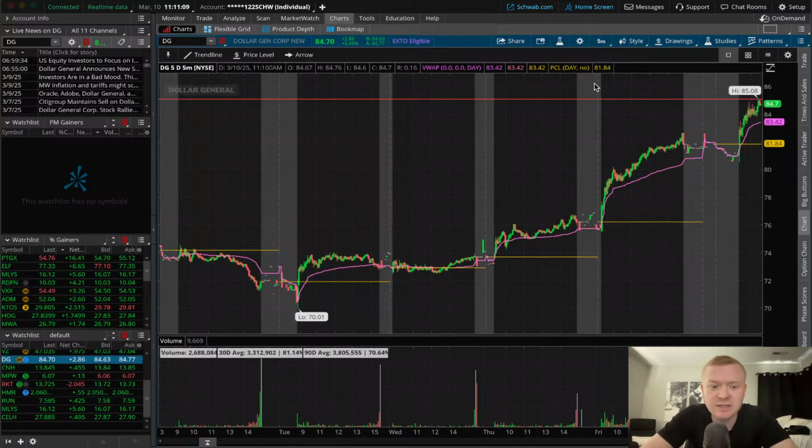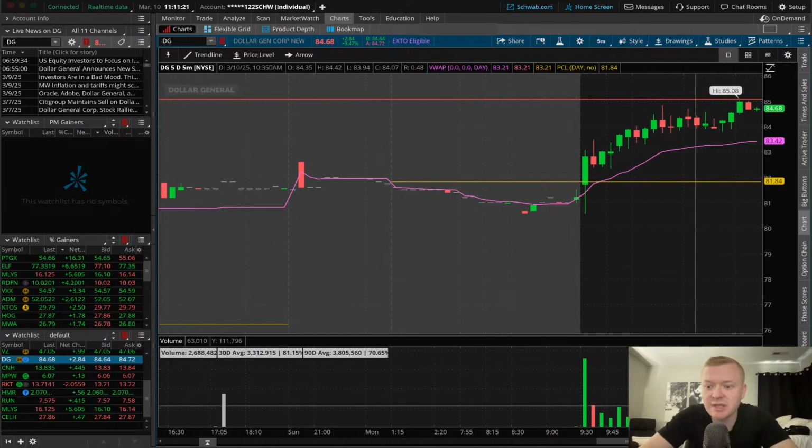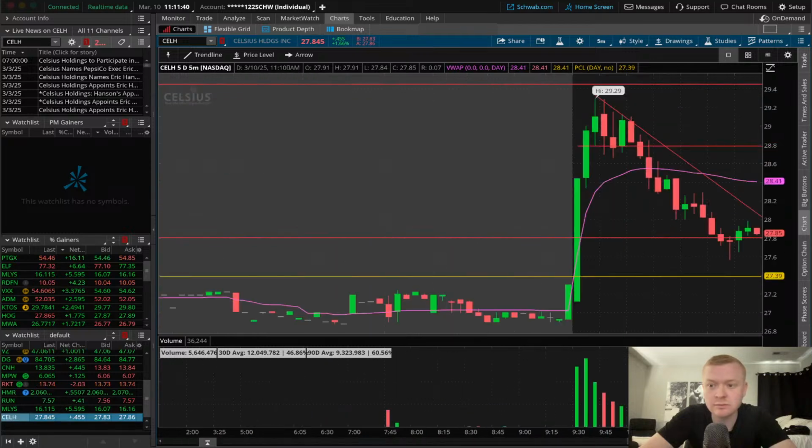I have a 2 ticker max, 2 loss per ticker. It's like a rule of mine. I'm thinking about DG, up against 85. Also thinking about stopping out CELH, at least adjusting the risk a little bit. 2770. I don't want it to come back down probably to 2770. To me it looks like it's broken above this downward trend line though.